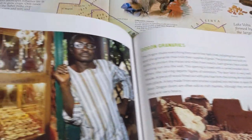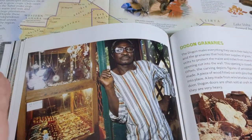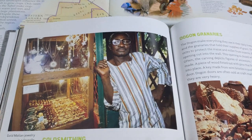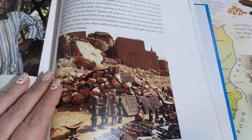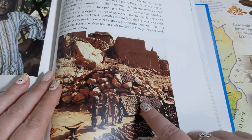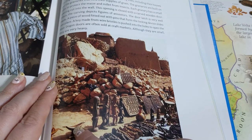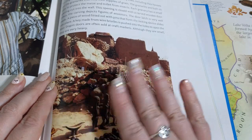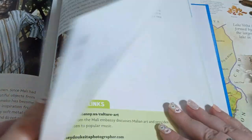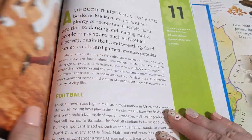What else do we have? Some gold jewelry for sale, because gold is still a pretty major industry for Mali. And some Dogon crafts. We've got lots of sculptures, like tablets. And this is a headrest, so you can sleep on that and not ruin your elaborate hairstyle. It doesn't look very comfortable.